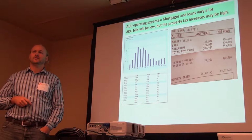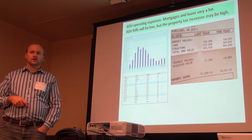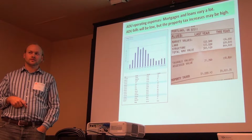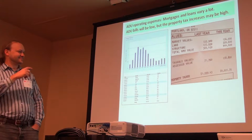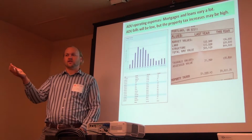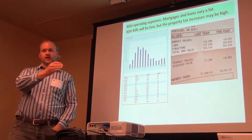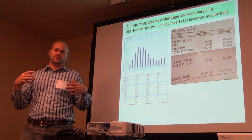Just to play devil's advocate, aren't you claiming how much value you're adding to your property, and then you're arguing about paying increased taxes on that value? That's what I'm supposed to do, though. No, I think the answer is I want it to be fairly appraised. There's two sides of me. I was just talking about this before the session.